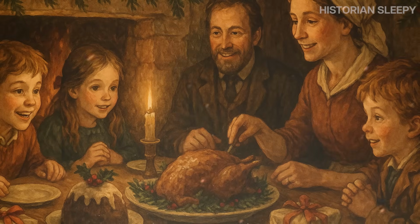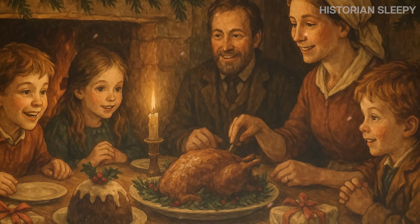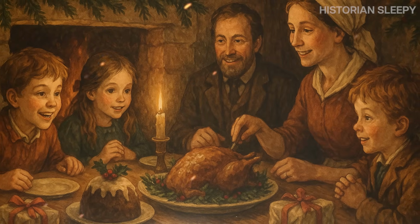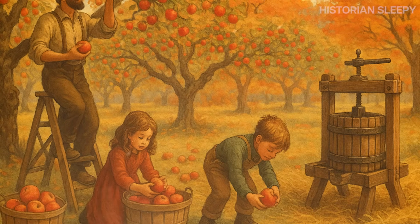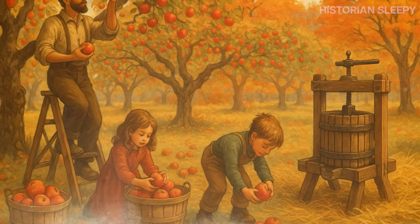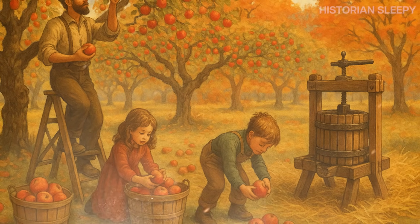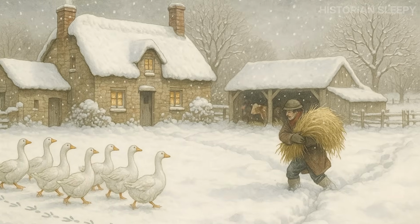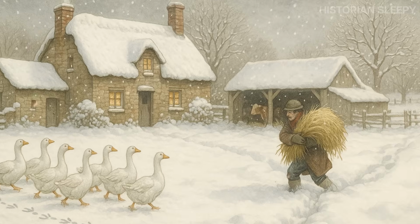Summer arrives on your Edwardian farm not with sudden drama, but as a gradual intensification, longer days stretching toward their peak, the strengthening sun warming the soil deep beneath its surface, and the landscape shifting from the bright, tender green of spring to the deeper, more substantial hues of maturity.